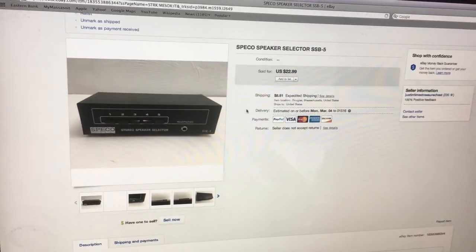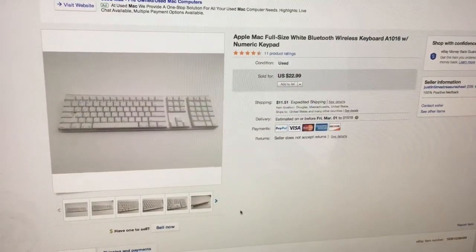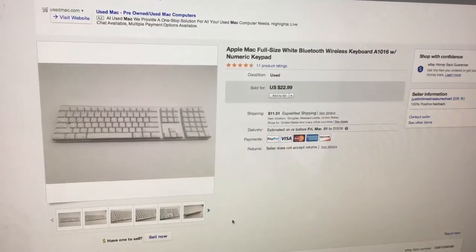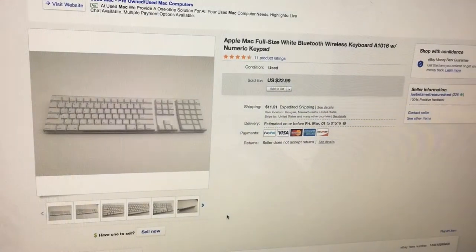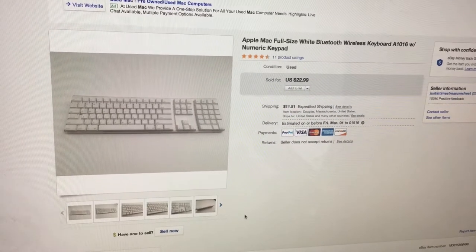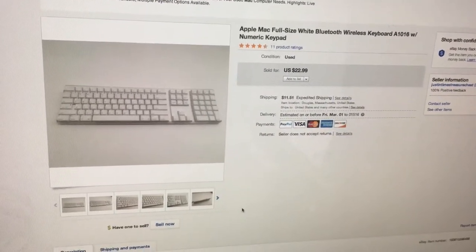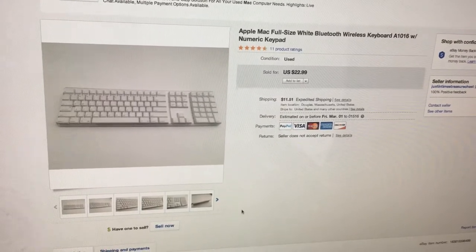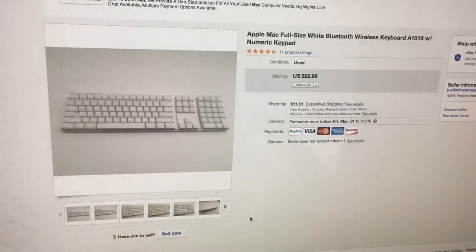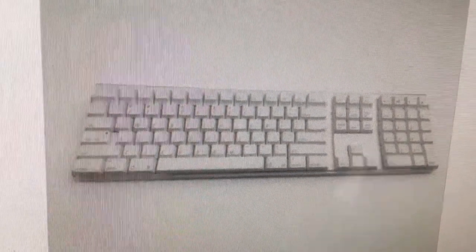Sold. Next we got this Apple keyboard. I paid $2 for this. I did not test it, and it sold for $22. They offered $21.99 for it, so $1 off. It's a good one. It's the old big chunky Apple.